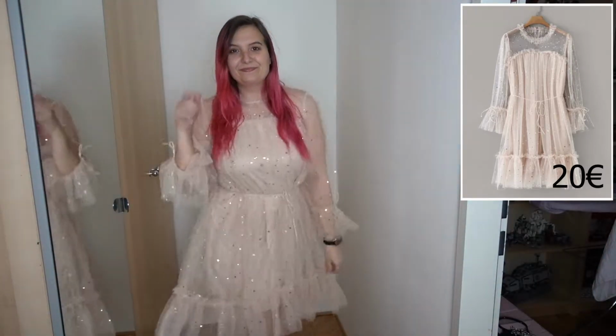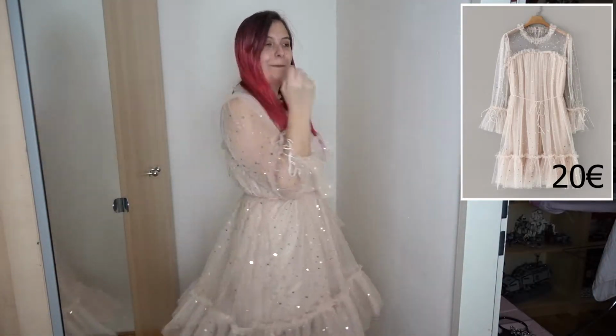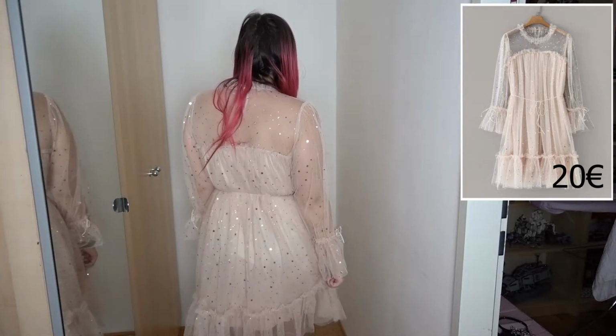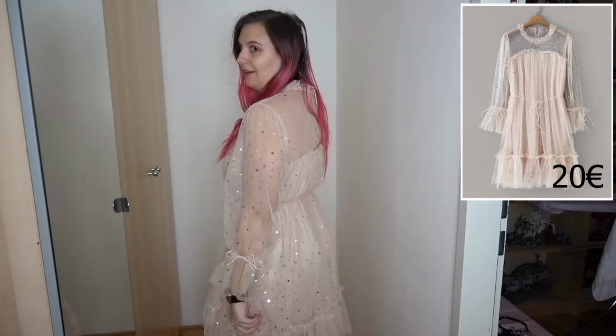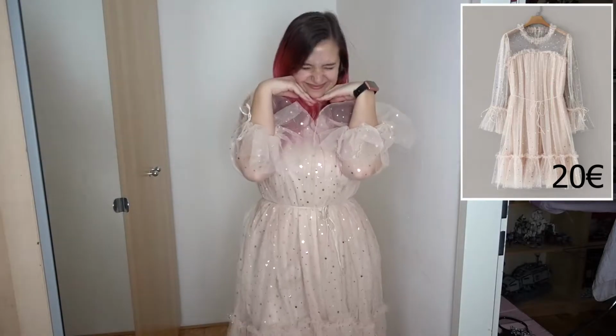So the next item we have is this fairy princess fairy tale dress, I would say. It is actually really comfortable. I didn't think it was that comfortable because of the fabric, but it is. The only problem I have is there's a little star around the neck area that's a little itchy, but otherwise it's really cute and I love it.